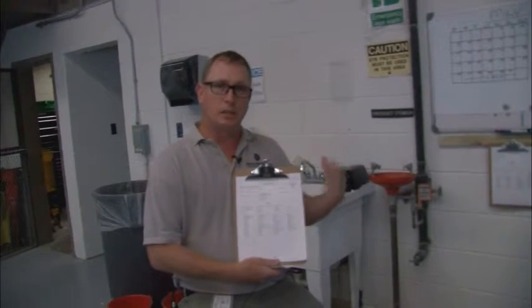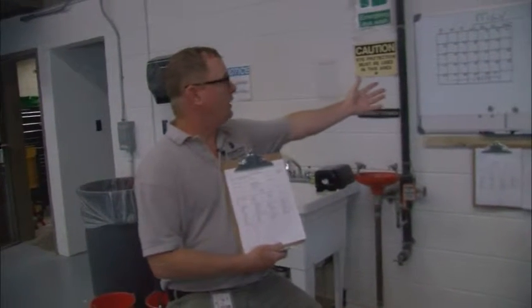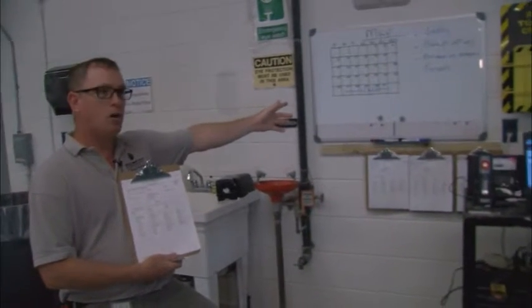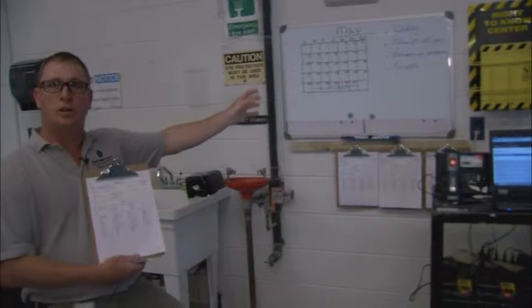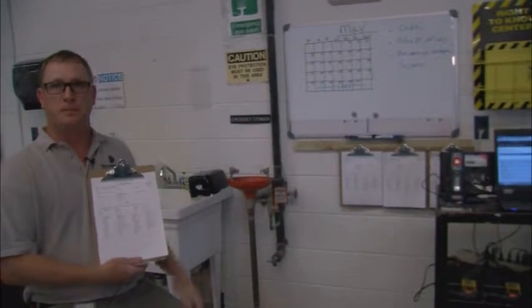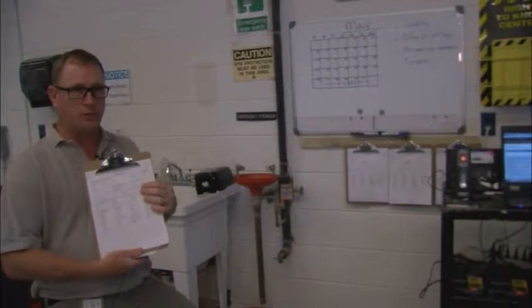So setting it up kind of like a production shop, as you can see, I even have a small calendar. We bring a car in. We all get together on how long this car should take, when the car should be delivered, and we try to meet that date. So this is just one of the different things we do.